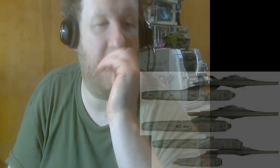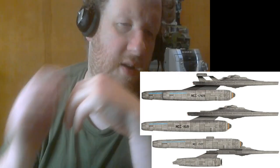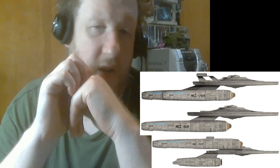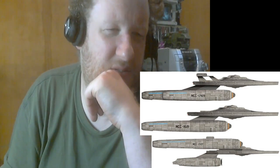The other ships that appeared in 2009? I don't care. I've got the Kelvin. Or at least the other Starfleet ships. I've got the Kelvin, so I don't really need any of the others. Kind of the not ragtag fleet, but the other Starfleet ships. I'm not excited for any of those.